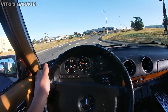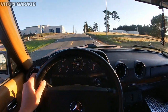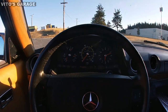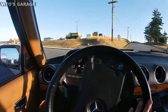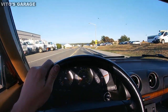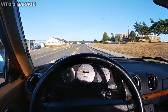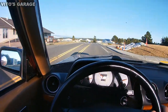I miss driving you. Oh my gosh, W123. Woohoo! It's kind of hard driving manual and recording at the same time. See what I'm talking about? It's difficult. It feels amazing driving a manual. Wow. Woohoo! 240D. W123. I love this car.